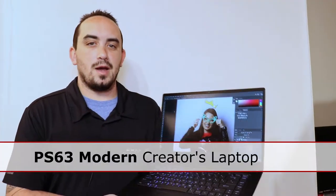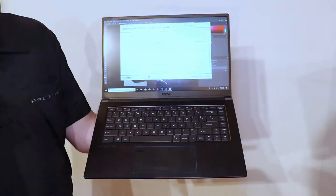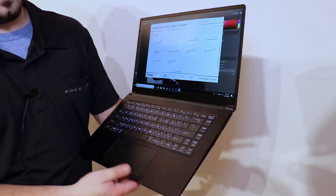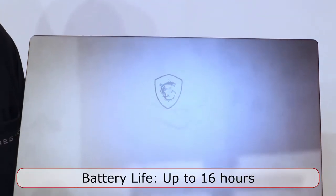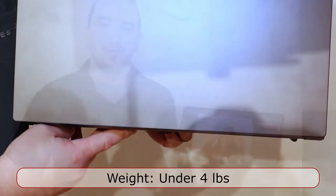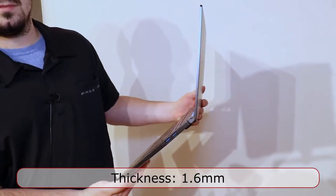This is the PS63 Modern, MSI's step into content creation. MSI is known for our gaming lineup, like you've seen earlier, and the PS63 is perfect for those on-the-go photographers. It sports up to 16 hours of battery life, which is fantastic on a laptop. It weighs under 4 pounds, and it is also about 1.6 millimeters thin, which is probably about as thin as a dime flipped on its side.